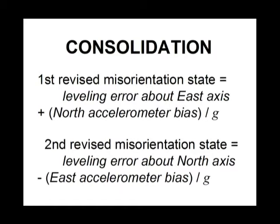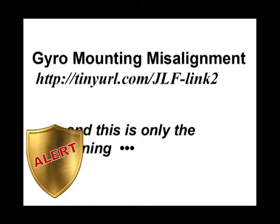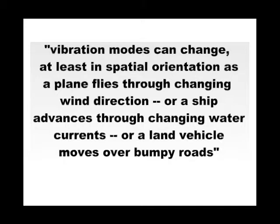For a tip of the iceberg indication, see the URL on gyro mounting misalignment cited here. And then throw in another whole set of additional error-generating sources due to vibrations. Although the vibrational waveforms tend toward zero average, they produce biases through rectification. For explanation, if your library has a copy of my 1976 book, see Chapter 4, or my 2007 book, see Addendum 4B. Modeling inertial instrument errors as band-limited random noise has severe limitations in the presence of dynamics. Even if the paths are straight, the vibration modes can change, at least in spatial orientation, as the plane flies through changing wind direction, or a ship advances through changing water currents, or a land vehicle moves over bumpy roads.